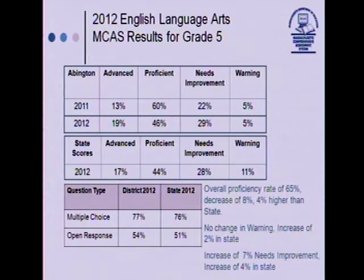In terms of the question type, for multiple choice and open response, for multiple choice, we're static with the state, 77% versus 76%. For open response, we're up about 3%. And I apologize, I just wanted to backtrack quickly before I went over this.